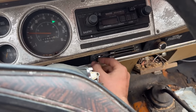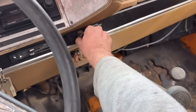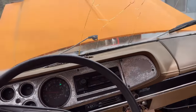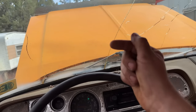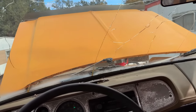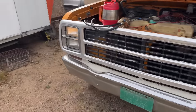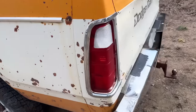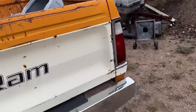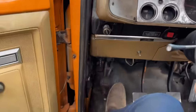I don't have the heater hooked up anyway, but fan does work. Washer? Oh, gosh. Don't want to do that without blades on it because you'll scratch the windshield. Well, it doesn't even matter. But all right, wipers work. Good stuff. Headlights are out. Yeah, buddy. Taillights. All right, we got one. Yeah, we have both. Dude, what do you know about that? Dimmer switch.